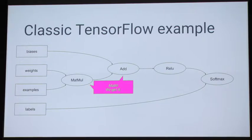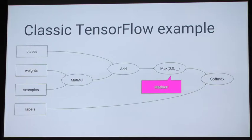ReLU might be like a higher level definition in your Python implementation of TensorFlow, but ultimately that compiles down to max of 0, comma x. And that also looks mathy. That's good.